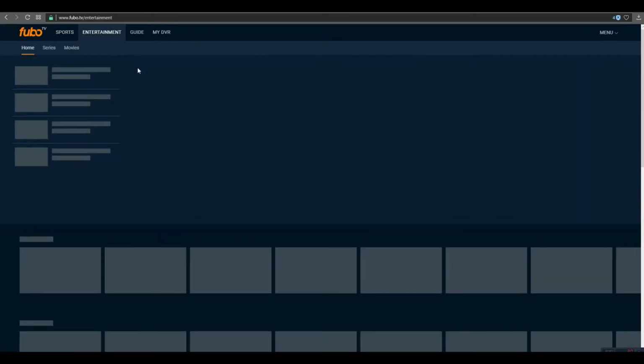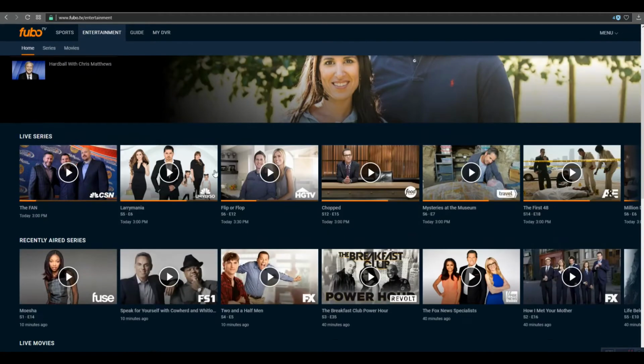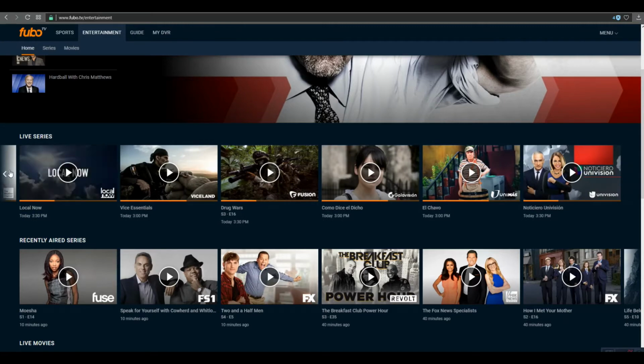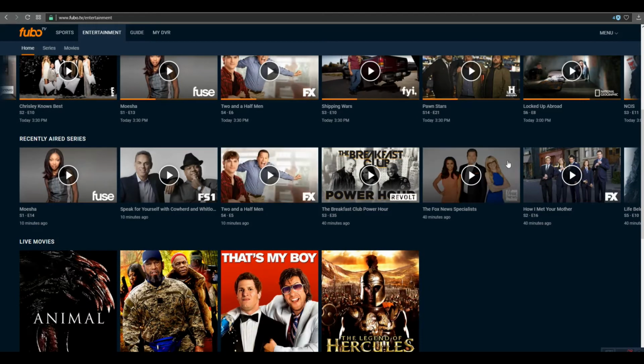And up here we switch to entertainment. So this is the entertainment splash page, homepage. On here, you can see everything that's live, and this scrolls horizontally, like many tile-based streaming services do. Recently aired. So there's a lot of on-demand content, and a lot of recently aired shows end up on demand shortly after they air. This is notable in like Fox News. Say hypothetically, Hannity just aired. It will show up in recently aired, and you can play it back, which is nice.